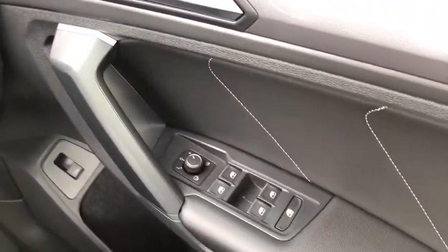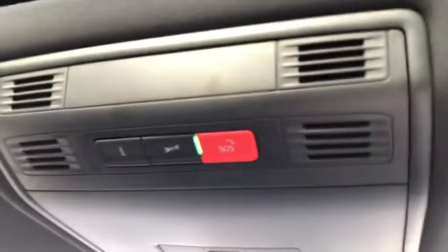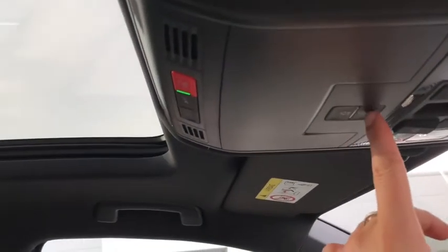Got your electric front and rear windows. We also have an emergency SOS. And I'll just show you the panoramic sunroof. So we just open and close the blind just here.